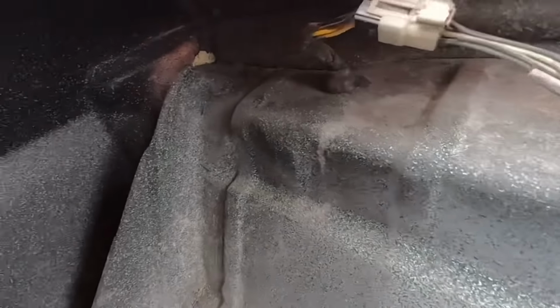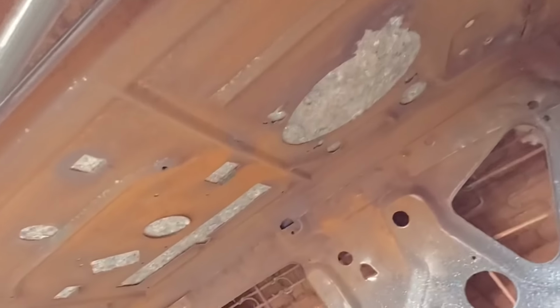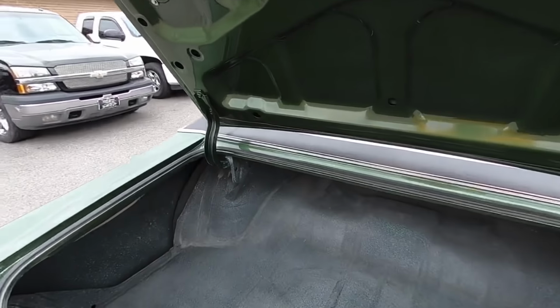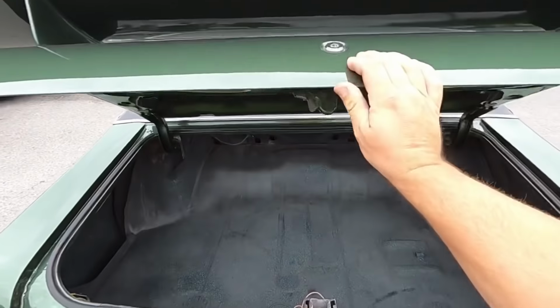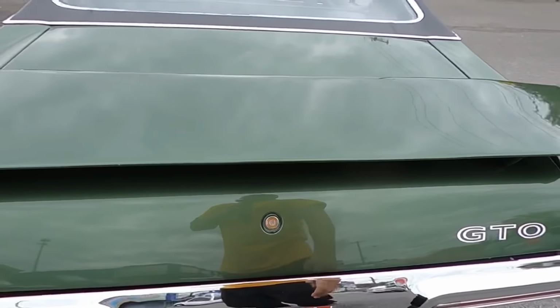I need a diet. Looking up in your package tray. All right. Sorry, I had some friends walk up on me, trying to scare me. Like I said, we were looking around in the trunk here, checking everything out. Let's go ahead and shut this lid. And it's locked.